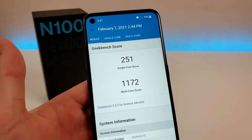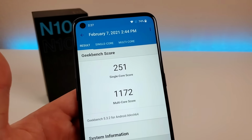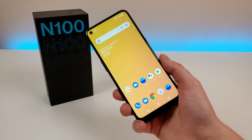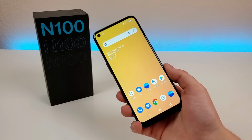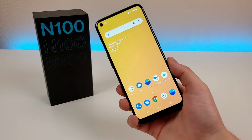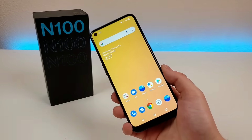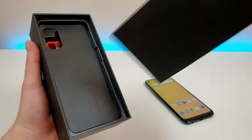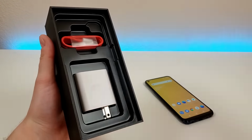And you can see I got a single core score of 251 and a multi-core score of 1172. So certainly one of the better performing phones out of these 5. Now, this device features 1080p video recording for both the front and rear cameras. We're getting a 5,000 milliamp hour internal battery, and what's really nice too is that the battery does support 18 watt fast charging. And the phone also does come with an 18 watt fast charger as well.